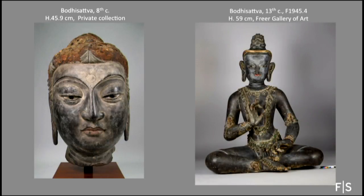The 5th sculpture is a small 13th century bodhisattva sculpture in the Freer collection, and both of these are made by the hollow core lacquer technique. This study allowed us to examine lacquer sculpture materials and methods across 7 centuries. And although it's only 5 sculptures, it did offer insights into the relationship between the use of lacquer as a sculptural medium and religious practice during this formative period of East Asian Buddhism.